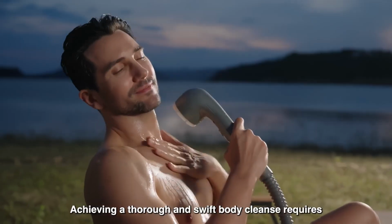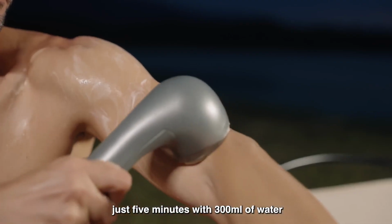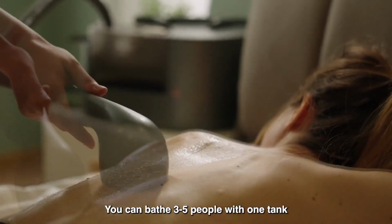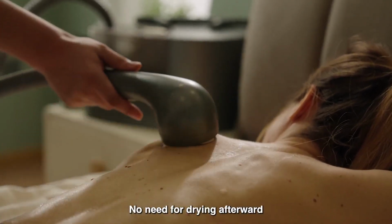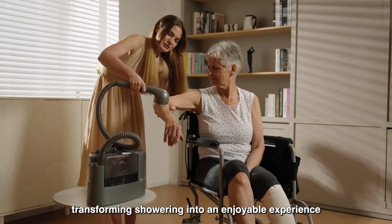Achieving a thorough and swift body cleanse requires just 5 minutes with 300 milliliters of water. You can bathe 3 to 5 people with 1 tank. No need for drying afterward, transforming showering into an enjoyable experience.